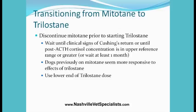You just have to make sure that you wait until clinical signs return or until post-ACTH stimulation is in the upper reference range. So most people will wait about a month, and some people even longer, up to 6 weeks. And dogs previously on mitotane seem to be more responsive to the effects of trilostane. So again, it's not a direct switchover. And oftentimes, when you have a dog that was on mitotane or Lysodren first, you might have to use a slightly lower dose of trilostane.